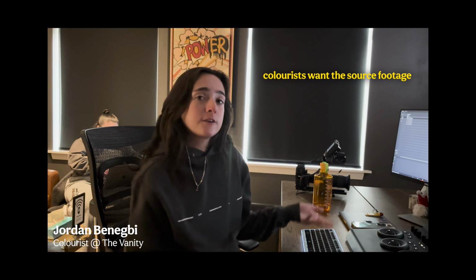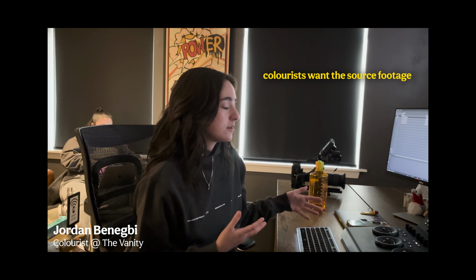When the colorist is grading that file, they'll want to work off of the source footage, or basically footage that is at its highest resolution, or a large resolution, but highest bit depth. So it gives us the most information possible to work with. Oftentimes editors will cut with proxies or dailies, which are smaller files with a lower bit depth and lots of compression. So we don't want to work off of that.